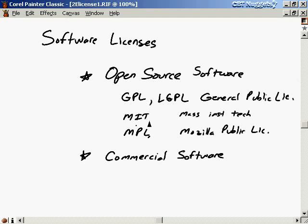The MIT, Massachusetts Institute of Technology license, that governed the X Windows system. That's where it was written. And that's even less restrictive than the GPL. The MPL, the Mozilla Public License, was for the Mozilla web browser. Again, that was a very specific license just for Mozilla. But the point was, there was lots of splintering off here of licenses just for various different opinions of what exactly the license should cover.